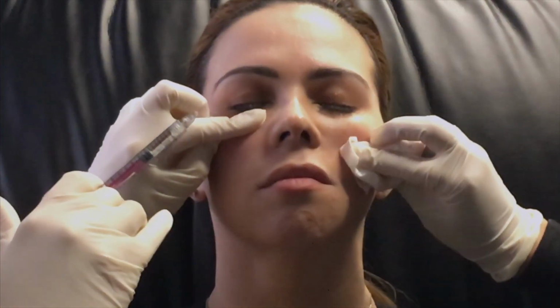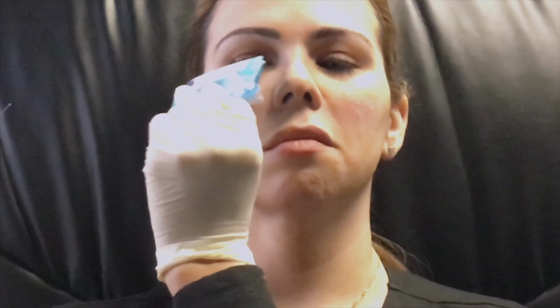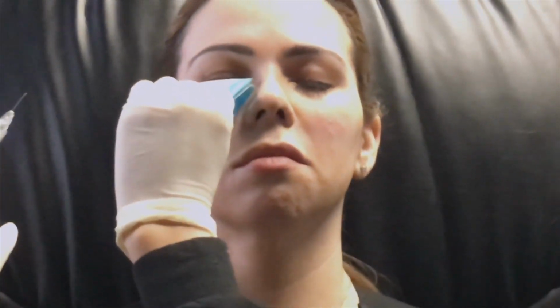And although she's having a needle injected into the skin, she's really not feeling so much pain in this area. It's more about a pressure sensation, which is kind of odd in that it's so close to the eye, but it really doesn't feel painful, especially when you put a little bit of the topical numbing on ahead of time and use ice prior to the injection. It feels like a tingle.